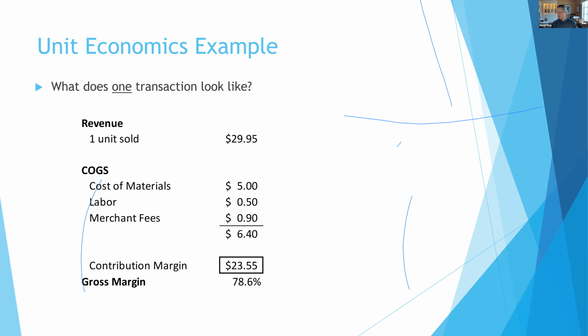And when you're building a company, you want high gross margins, obviously, because that means you're generating more cash that can go towards paying all your expenses and growing the company. So if my numbers were instead $29.95 and the cost to deliver that sale was $25, then obviously you're not going to be clearing as much cash.